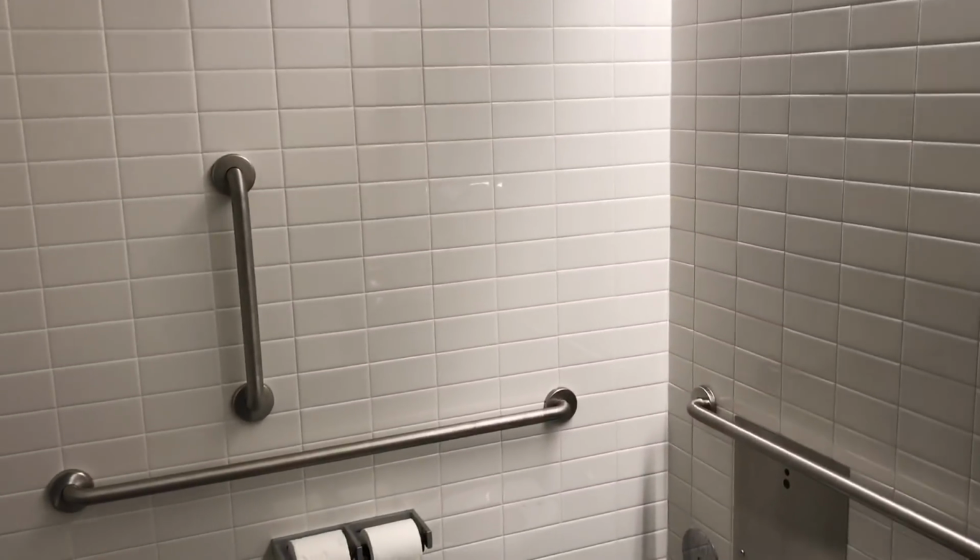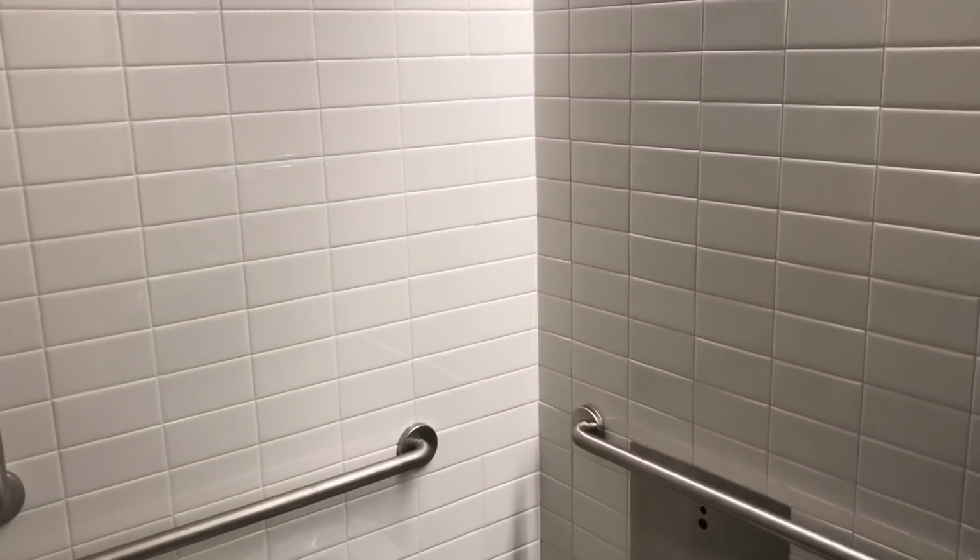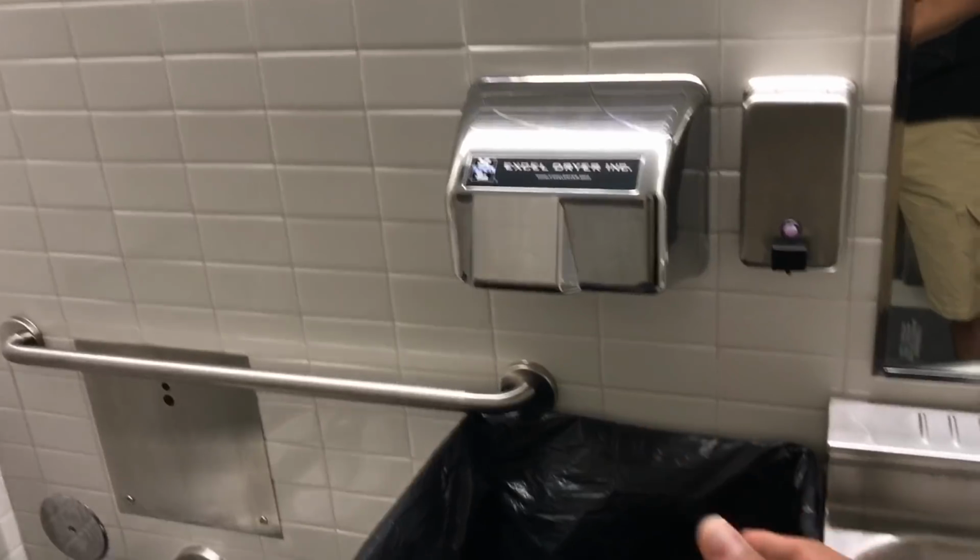So what would a tour be without a look at the bathroom? So these are family bathrooms that are in that restaurant sitting patio area that I was in. You can kind of smell the fried food even in the bathroom, but you get your automatic dryers, automatic sink, soap dispenser. Everything's clean, very sterile looking. Interesting that they chose a white wall, but whatever.